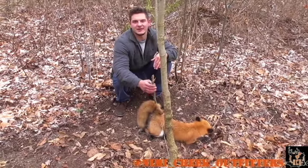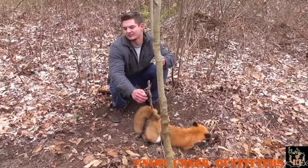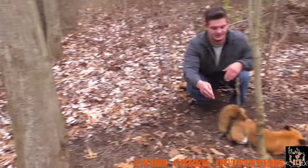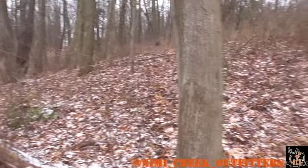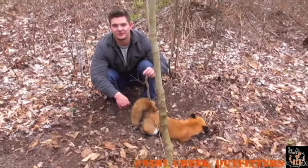Just set up snares and a couple footholds last night. I set 3 footholds, 2 flat sets and a dirt hole, and then I set up a snare right here on this crossing. And first night we got a nice red fox. So that's pretty cool.